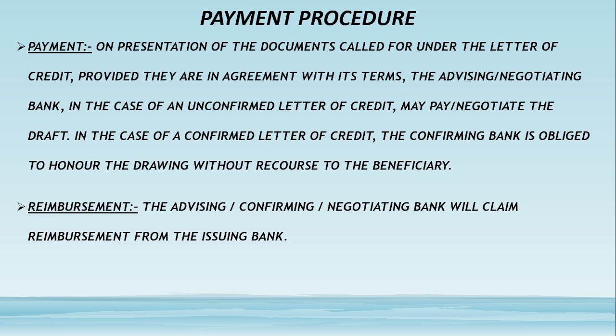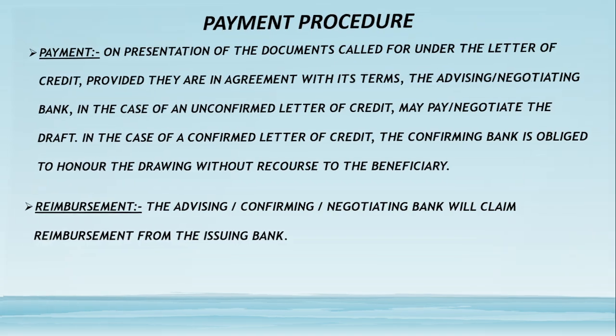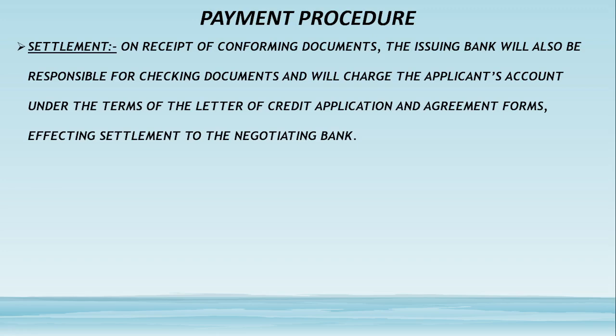Reimbursement. The advising or confirming or negotiating bank will claim reimbursement from the issuing bank. Settlement. On receipt of confirming documents, the issuing bank will also be responsible for checking documents and will charge the applicant's account under the terms of the letter of credit application and agreement, forwarding settlement to the negotiating bank.